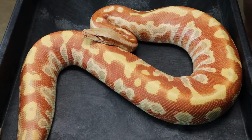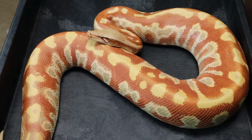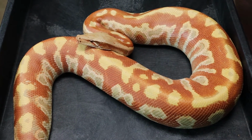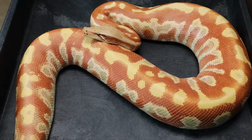Yeah, so that's what Daryl means. I think understanding Daryl means that it's pretty strong. Yeah, and quick. His strike speed is faster than a ball python's speed. It is remarkably fast.